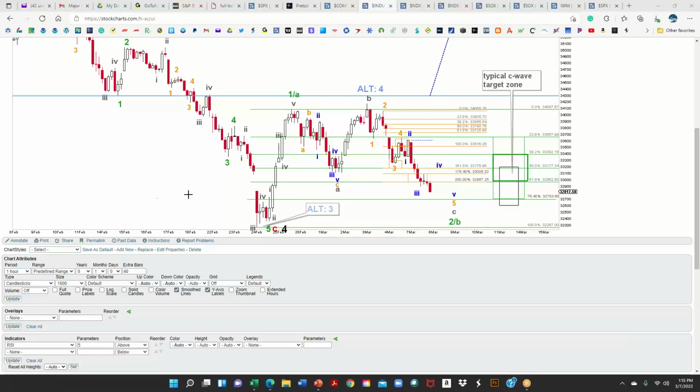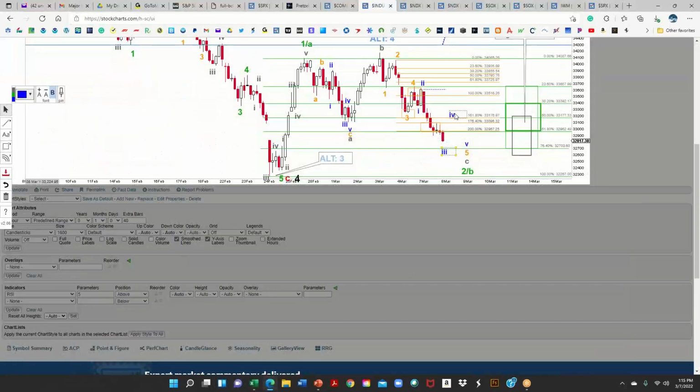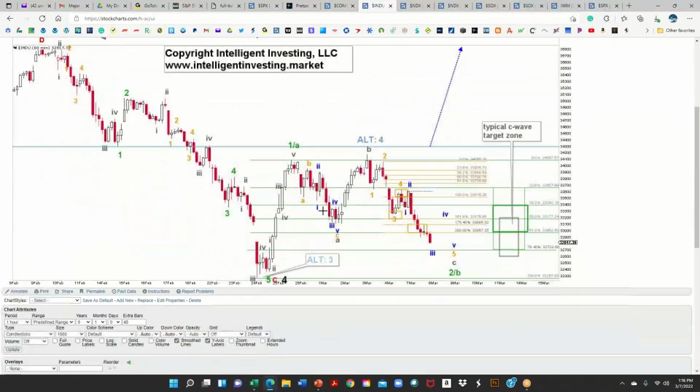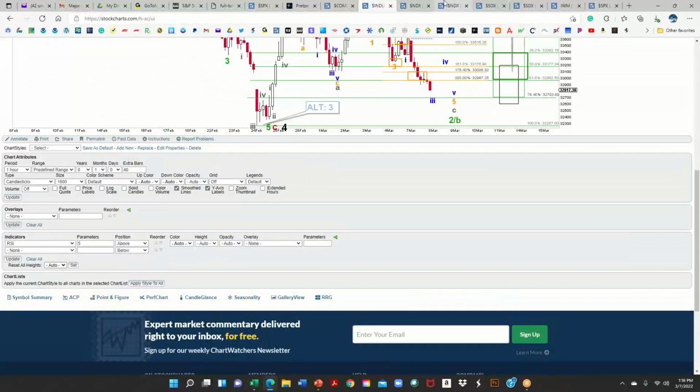I don't have a 3. I don't have indication of a 3, a 4, and a 5 that's in. 3 perfect, 4 perfect, 5 should have bottomed here, not perfect. That's what we're going to wait for. This is probably going to go a little bit lower, but you get the idea.